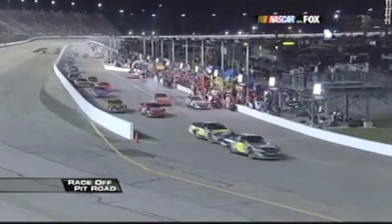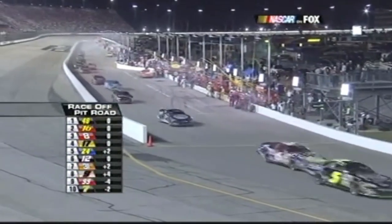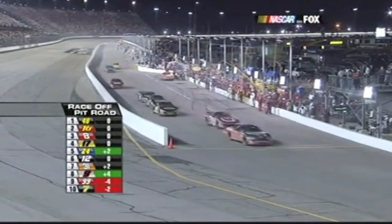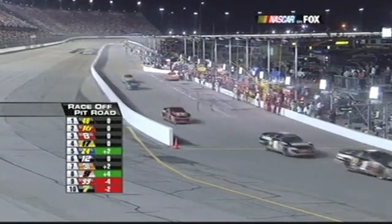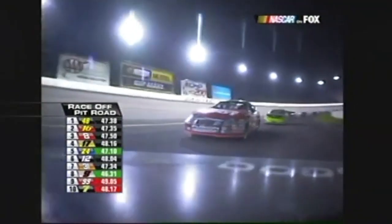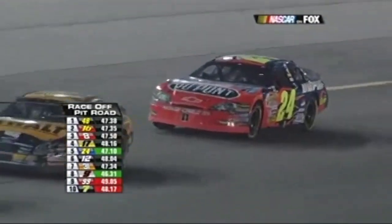I believe the Killer Bees got beat that time on pit road. See right there, Dale Earnhardt Jr. in the 8 car, as well as Greg Biffle, the Doug Richard group. Looks like they beat Matt Kenseth off pit road. Casey Kane right there, he gains 4 spots. Well, he needed that. So with 118 laps to go, it's a whole new race in Darlington.